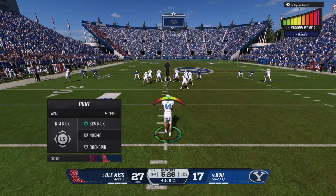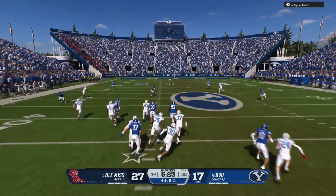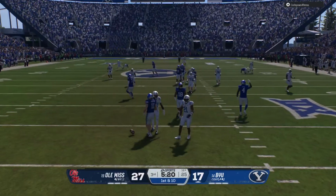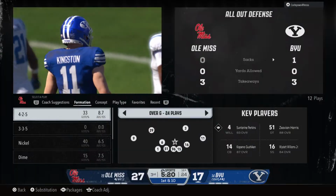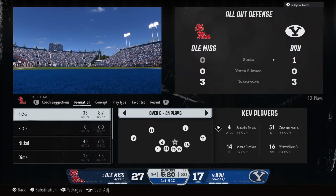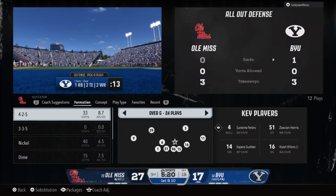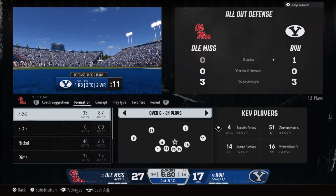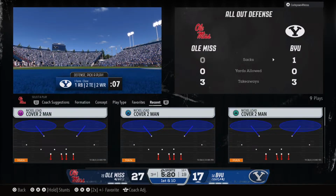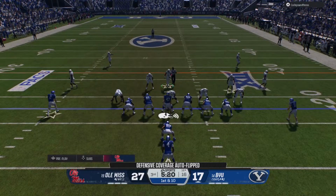Getting our first look of the afternoon at the punter. Fair catch is made inside his own 20 at the 17-yard line. They'll start this drive from the 18-yard line.